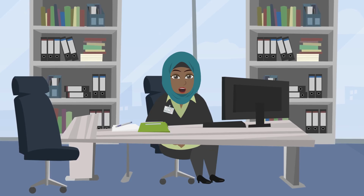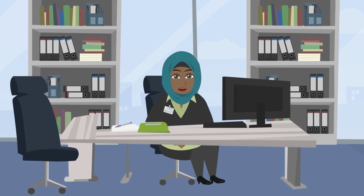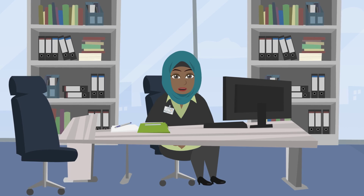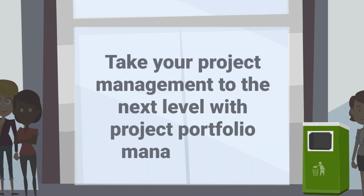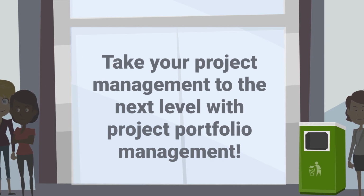By implementing project portfolio management, organizations can optimize their resources and achieve their strategic goals more effectively. So, don't wait any longer, start managing your project portfolio today.